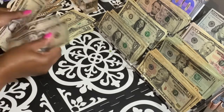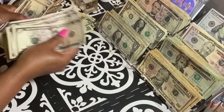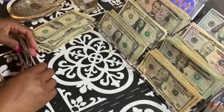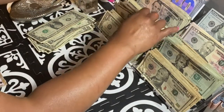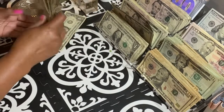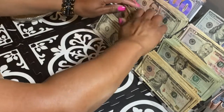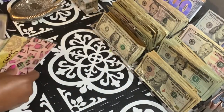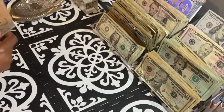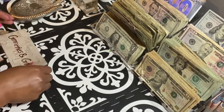5, 10, 15, 20, 25, 30, 35, 40. And I'm gonna put this here because these are the ones that were left over for my ones challenge. It's gonna go there, and I'm not gonna count these ones right now. And it's gonna go with these because this is the money that's going to my fives and ones challenge. And I'm gonna do some new envelopes for my wallet.